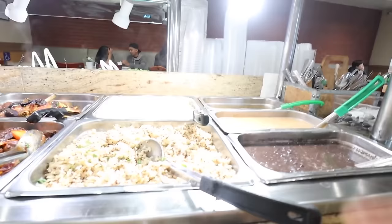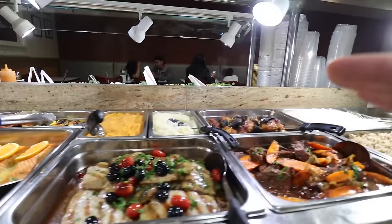Guys, I have to admit, they have some really healthy options here. It's not your typical buffet. They've got quinoa, they have salmon. That was the first thing that jumped out to me, the sweet potato, the healthy choices they have. But if you're anything like me, you're here for the Brazilian barbecue. And I saw this stuff hanging on skewers. Ooh, that's what I'm gonna be getting for sure.